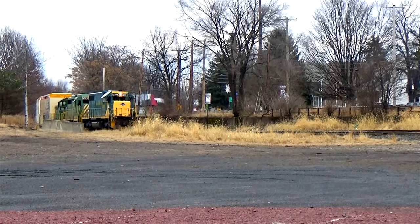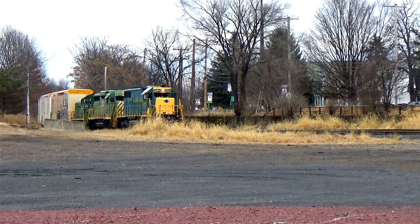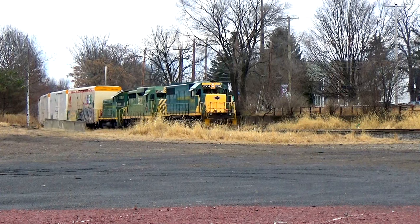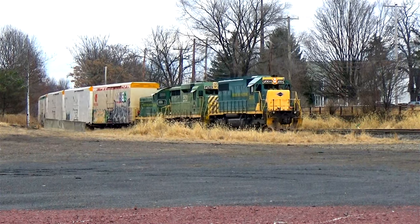Only a few minutes after the Jeep cleared the branch, the YJPI rumbled into Pittston Yard with its long manifest, shaking the camera mount as it rolled by. It swept around the curve, past the working wigwags, and into the yard to finish today's work.